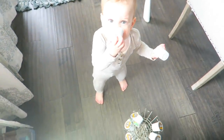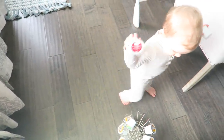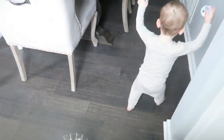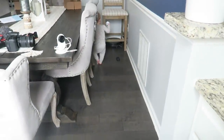And he's wearing the same thing as last night. I didn't get him changed yet. We were just watching Mickey. It is actually a little bit later. He got up at like 8:45 because he went to bed kind of late last night.